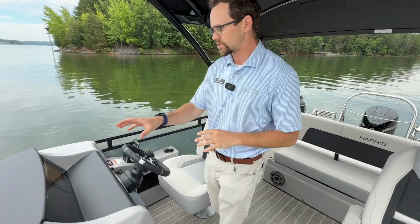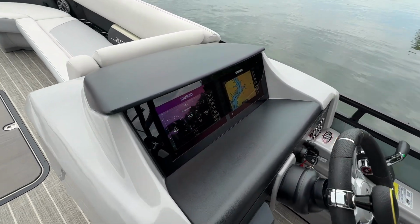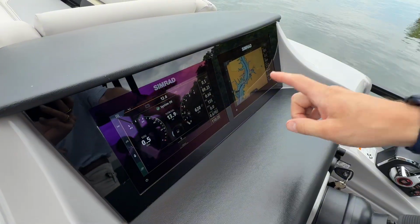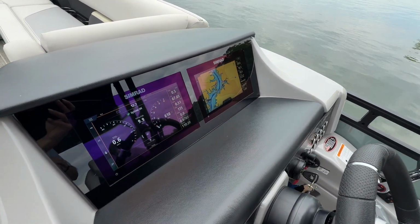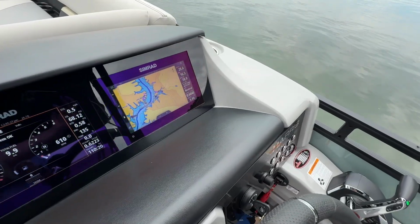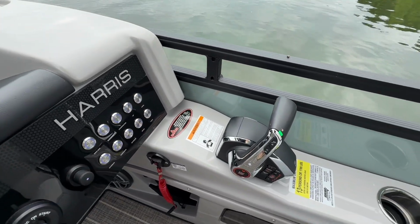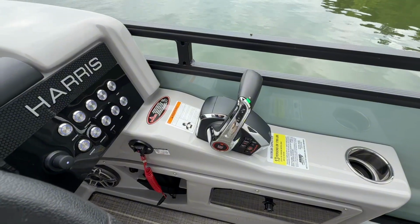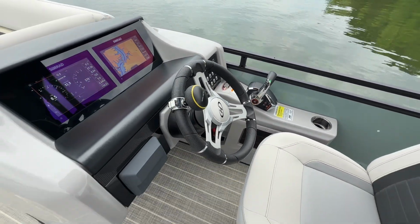Now going over to our SIMRAD screens, we have dual 9-inch SIMRADs, which is great for looking at your engine info or even looking at your hours, which I said was right at 110. And even having a great chart plotter to navigate the lake nice and easy. And then if you focus on the digital throttle over there, we also do have active trim programmed onto this boat. So it's super easy to just go ahead, click some buttons and be on your way and not have to touch anything.